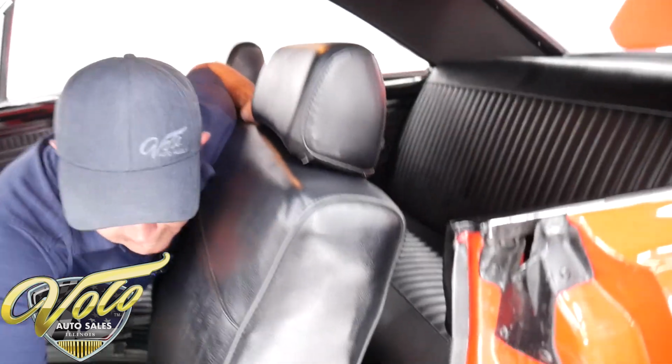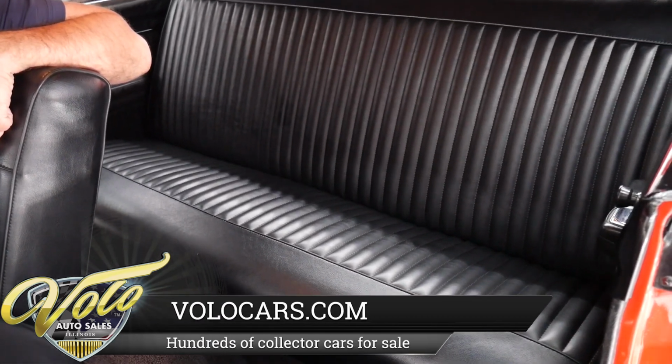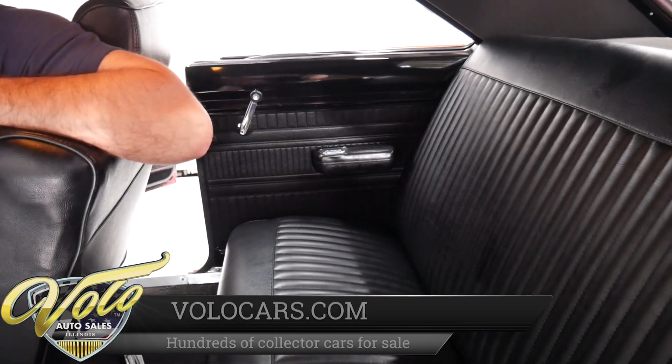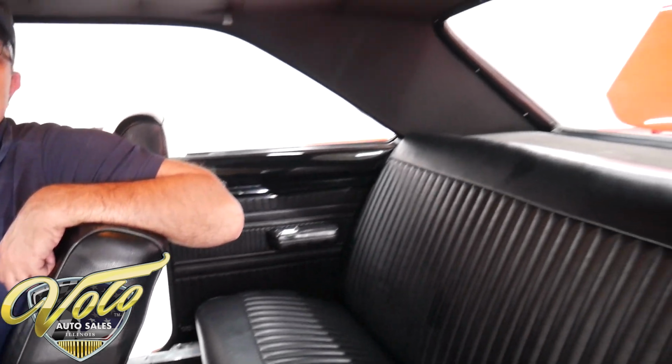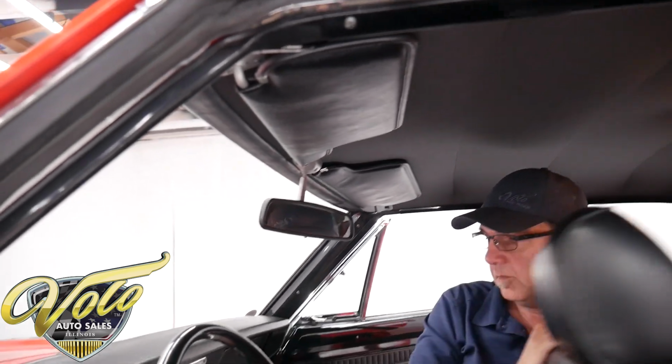Let me get the seat open. The back seat's mint, side panels, trim, rear window trim. Everything's really nice inside. Headliner's nice and tight. Dome light works. Visors and mirror, real nice.